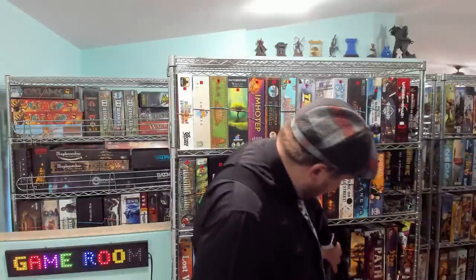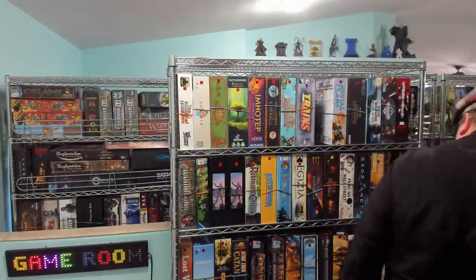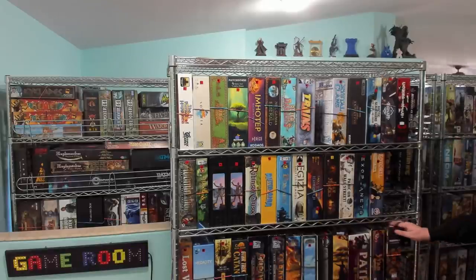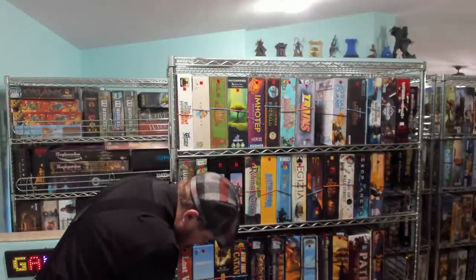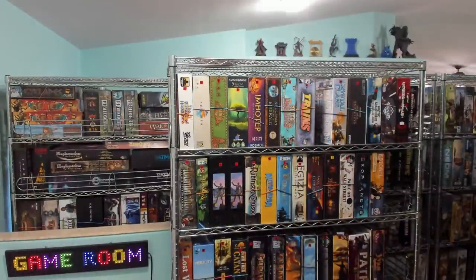Godspeed. Rise of Tribes. Path of Light and Shadow. Jin and Mariposas. Mariposas is actually not going to go here. Mariposas goes somewhere else. So I'm going to pull Mariposas off the shelf because it's going to go somewhere else. Not because it's a bad game. Cosmic Encounter. We actually have two Cosmic Encounters. Let me go get the other one. That should be around here somewhere because we recently played Cosmic Encounter. That's why it's off the shelf. Yep, here it is.